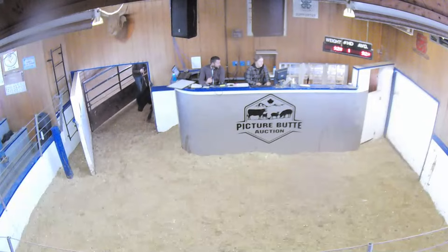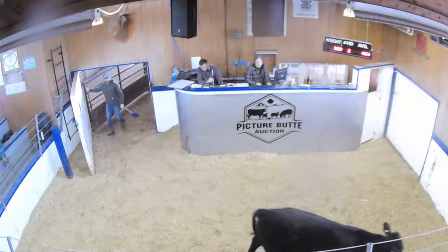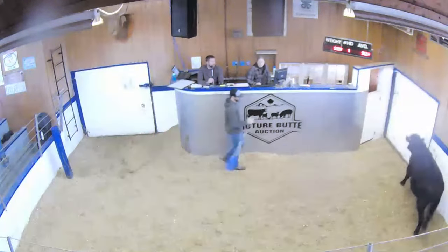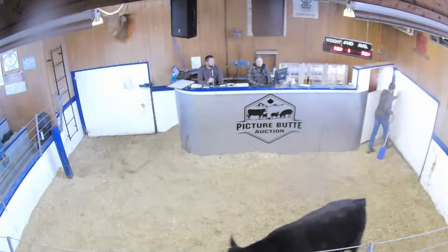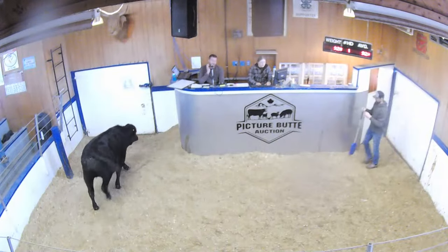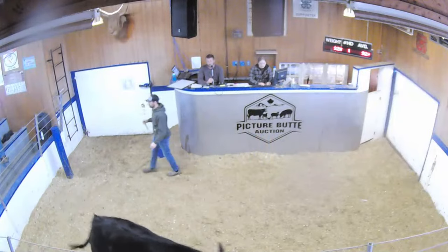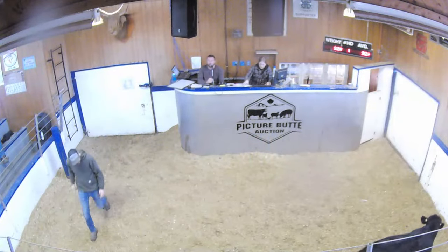Same guy? 928 pounds. 900. All right, Van Iron steers, local steers here. What'll you go on him? Big, strong steer, 928 pounds on him. The Van Iron steer on him. What'll you go? He's a steer. All right, on him.